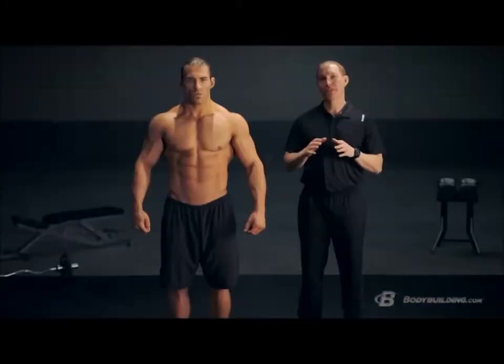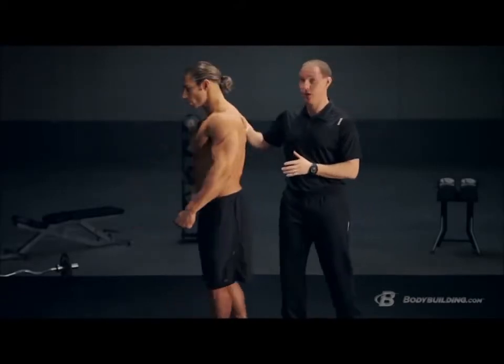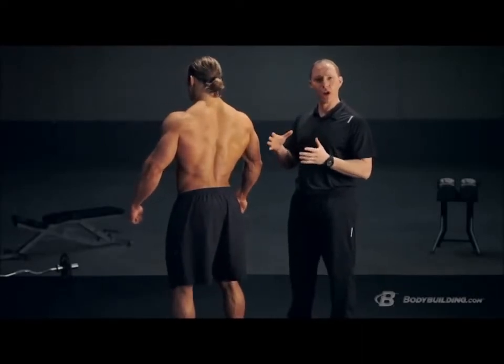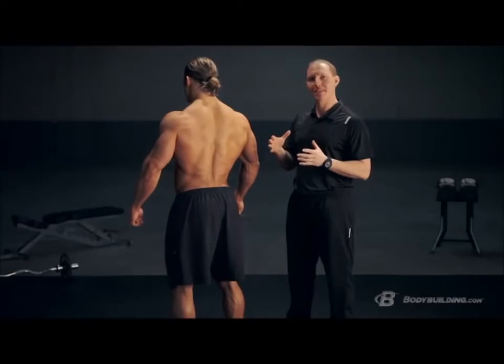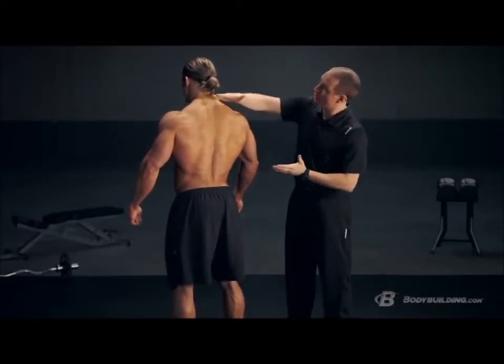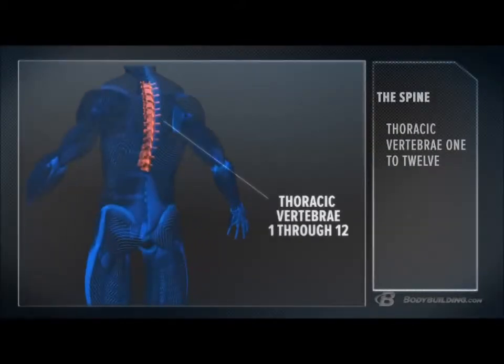Now that we've covered the muscular anatomy of the back, let's look at the unique bones and joints involved in creating these movements. What I'm going to have Craig do here is give you a profile view. And one of the most important joints in your body when we're talking about back training is your thoracic spine or your upper back. Now you have 12 unique bones here, but you can imagine they run from the base of your neck to about your lower back. So these are really important.